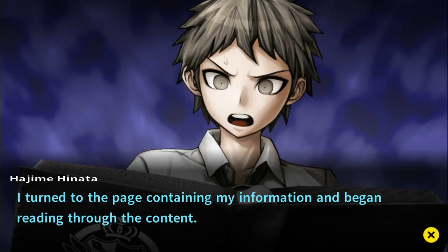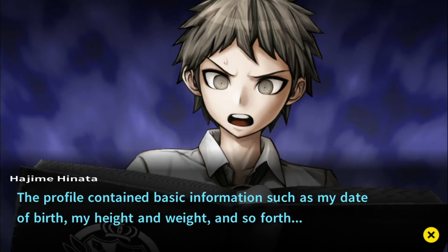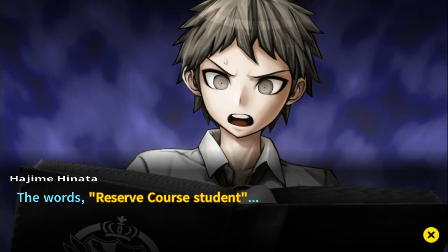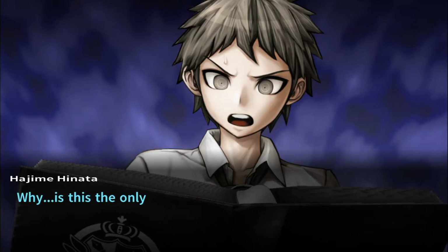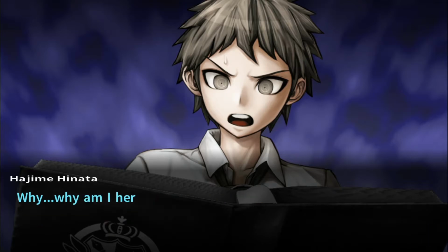I turned to the page containing my information and began reading through the content. The profile contained basic information, such as my date of birth, my height and weight, and so forth. But there was one thing that specifically caught my eye. The words reserve course student. There was no denying it. It confirmed that I truly was a reserve course student from the reserve department. Why is this the only thing that isn't a lie? Why am I the only one here who's from the reserve department? Why? Why am I here with all the other ultimates?